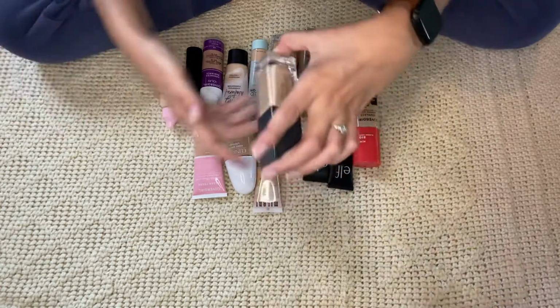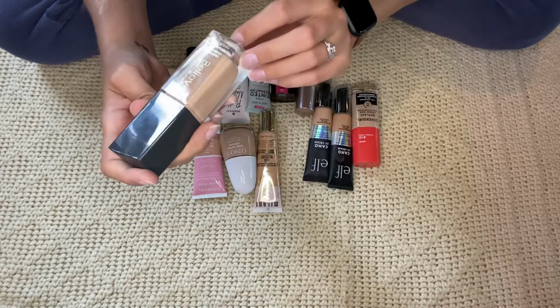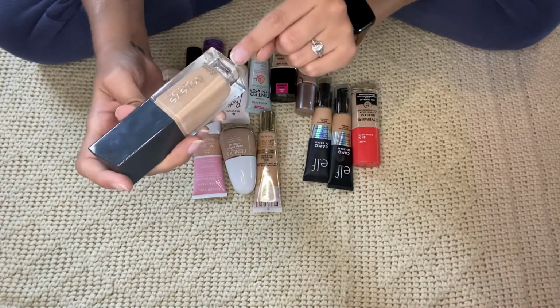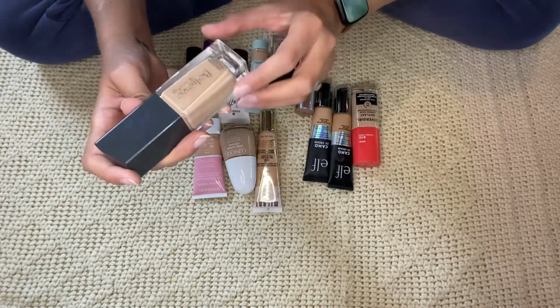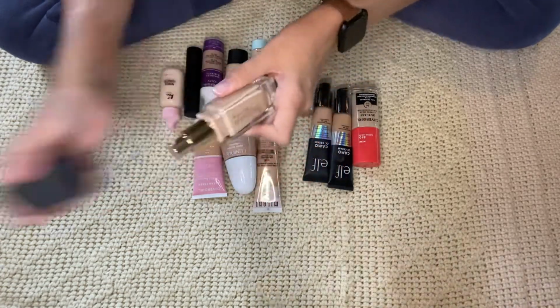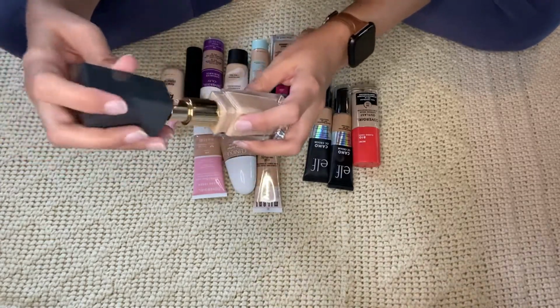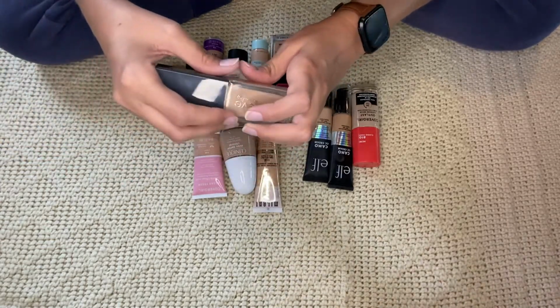Okay, let's see. This one, I'll talk about this one. This one really surprised me. I'm going to keep this one. This is the Believe Beauty Skin Finish Foundation. It says it's medium to full coverage, and I got mine in the shade Soft Beige. This is a glass pump. You can only buy this at Dollar General.